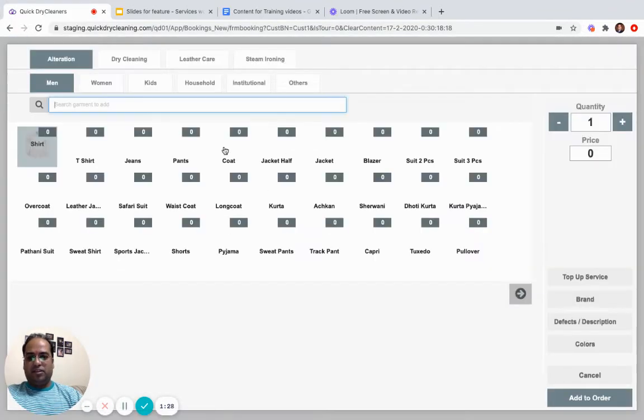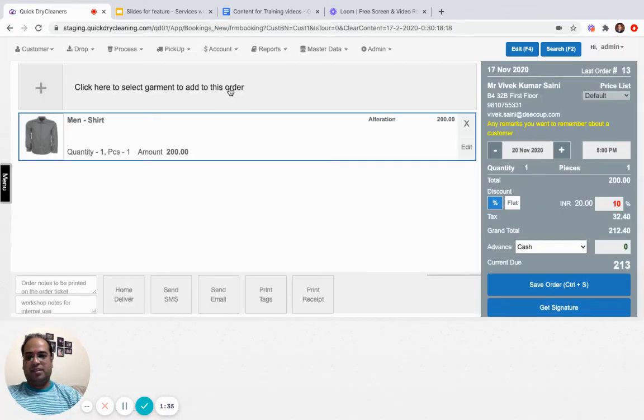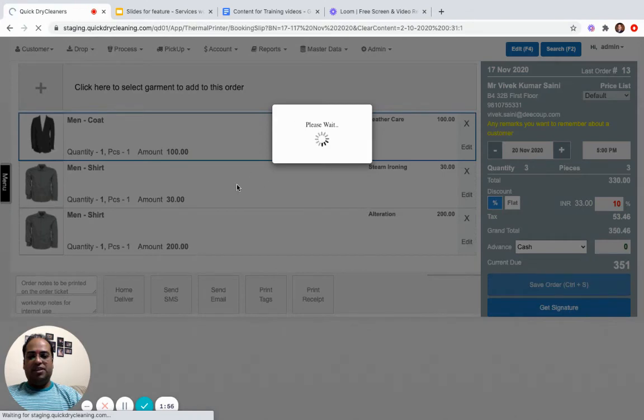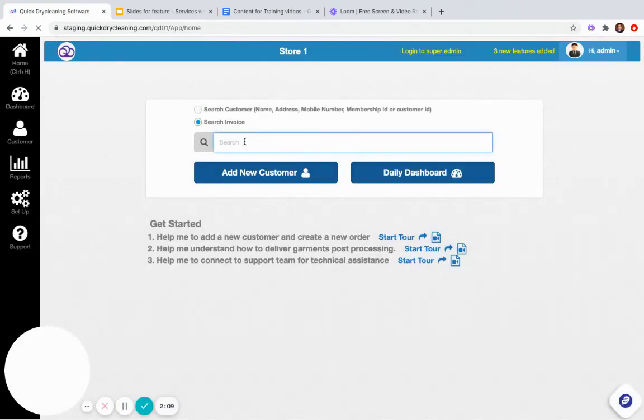Let's create an order. I am selecting alteration for the shirt and steam ironing for another shirt, and this time leather care for a coat. Click on Add to Order, Save. Now we have three different services: leather care, alteration, and steam ironing. And all these three services have different workflows. Order number is 17. Let's search for this order on home screen and open the delivery screen.